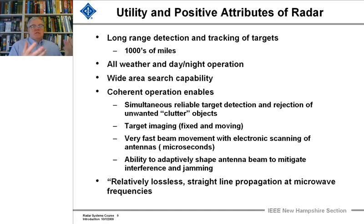We can simultaneously detect targets really well, and we can reject unwanted targets that you see, what we call clutter. Unwanted backscatter from the ground, from rain, from things like chaff, aluminum that's dropped from airplanes. That was developed during World War II as a way to confuse radars. From the sea, and birds, when they're in close, appear to be big targets, and I'll explain why later. Or if your target is very small and the birds are very small, you've got problems. But anyway, because of this coherence, you can also image targets, both fixed and moving.